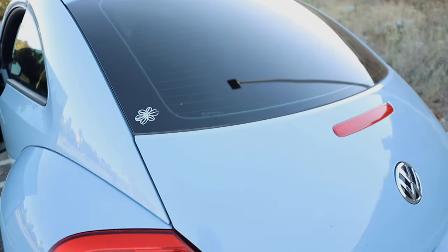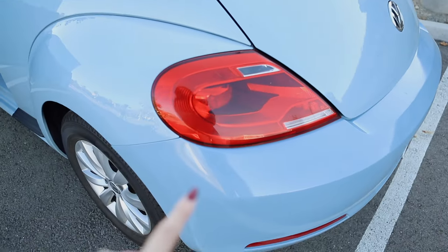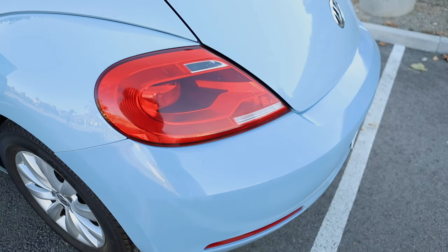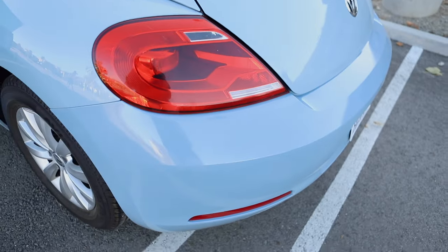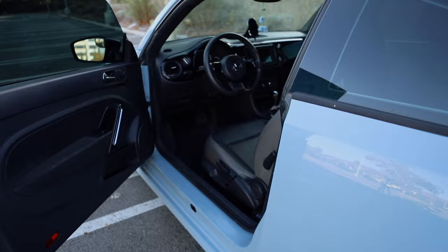I have another sticker. The bumper, if you can kind of see it here, the car was in an accident, so the bumper is a different color than the rest of the car, but we're gonna get that painted, so I kind of wanted to wait to put the sticker on until we got it repainted. But yeah, let me show you guys the inside.